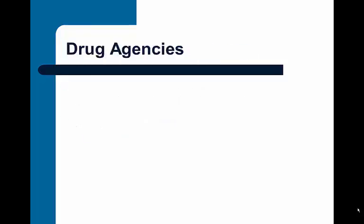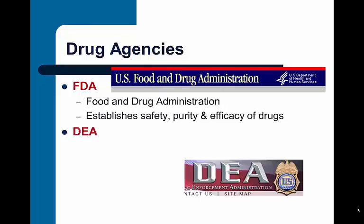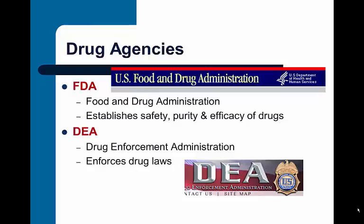There are two drug agencies involved then with the drugs that you administer. One is the FDA, the U.S. Food and Drug Administration. The FDA establishes safety, purity, and efficacy of drugs. The DEA, Drug Enforcement Administration, enforces the drug laws. And by the way, notice that the FBI is the enforcement arm of this. This is a division of the Department of Justice.